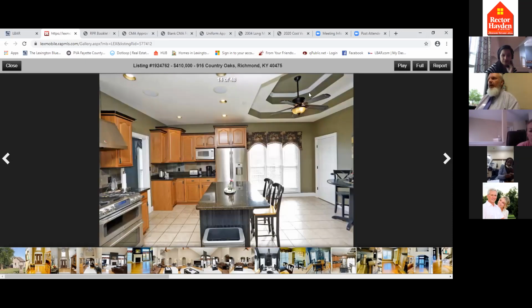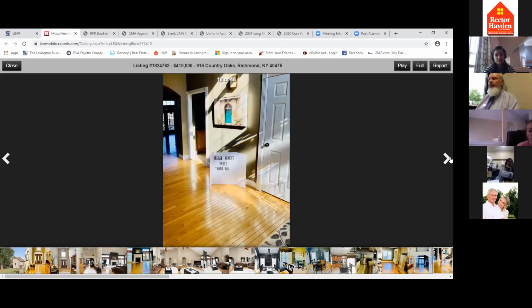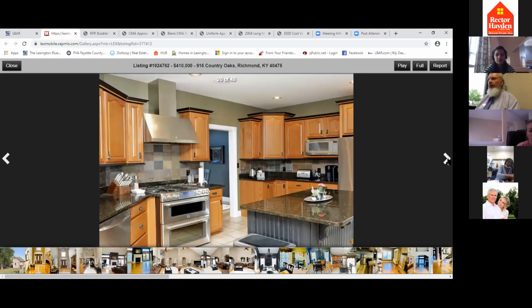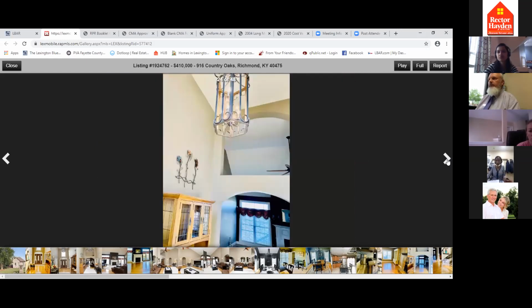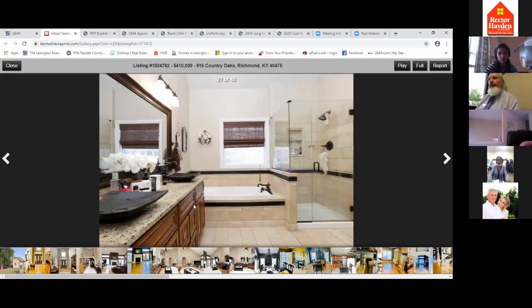This is sort of unique. In your eat-in kitchen area, they did a double tray ceiling. I'm assuming this is in the basement. They've got a little bar set up in the basement. Maybe they'll give us a better photo. Nice looking kitchen, granite countertops, nice hood vent, range stove outfit. Again, double tray ceilings in the master. Fairly nice, upgraded bathroom.